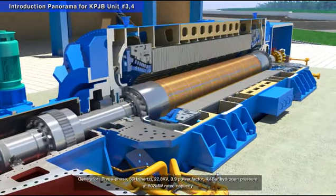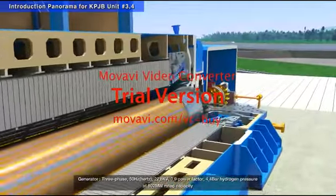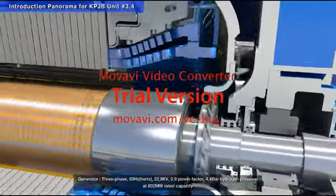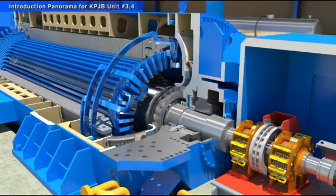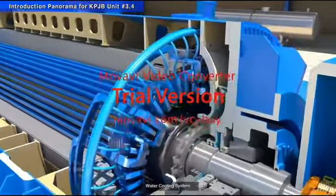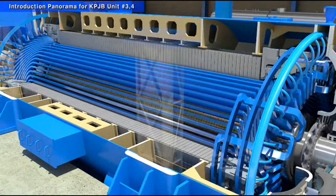Generator is directly connected to the turbine shaft and rotates at 3,000 RPM. It has 3-phase, 50 Hz, 22.8 kilovolts, 0.9 power factor, 4.4 bar hydrogen pressure at 802 megawatts rated capacity. Water is used for stator winding cooling, while hydrogen is used for the generator rotor cooling, and the ventilation is done by the axial flow fan, which is connected to the rotor shaft.